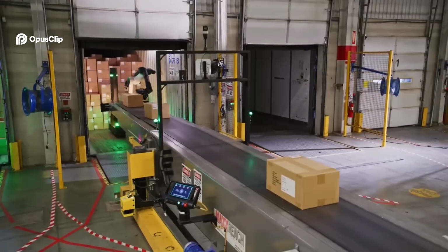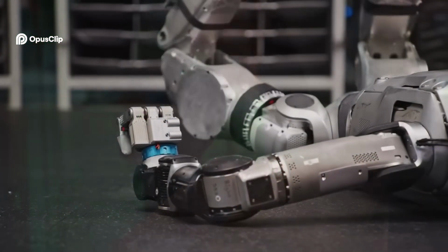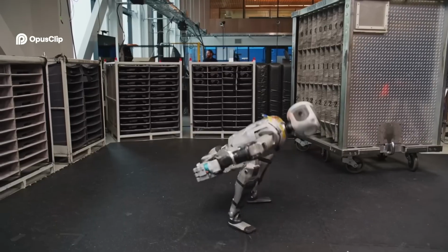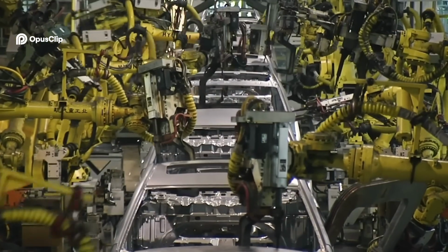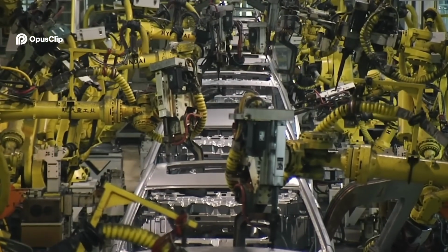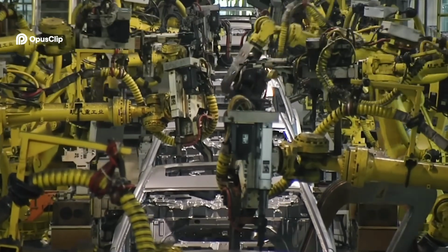Hyundai already deploys Boston Dynamics' four-legged Spot for inspection rounds. Bringing in two-legged Atlas units is a bigger leap. The goal is 300,000 electric and hybrid vehicles per year, feeding a plan to push US production capacity from 700,000 cars this year to 1.2 million by the end of the decade.